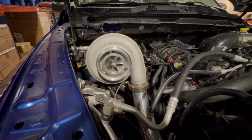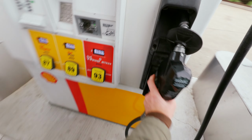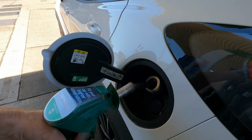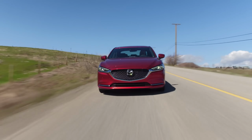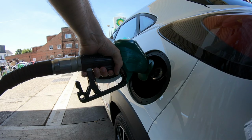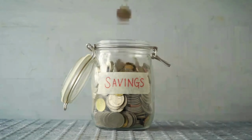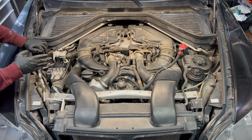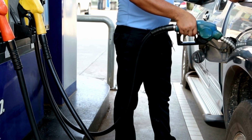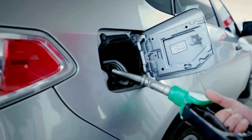For cars with turbochargers or high-compression engines, using premium fuel when recommended is crucial because it prevents knocking and optimizes power output. Here's the tip that could save you from disaster. Always use the fuel grade recommended in your owner's manual. If your car calls for premium fuel, don't switch to regular just to save a few cents. It could cost you thousands in engine repairs down the road. Also, avoid gas stations with a reputation for poor fuel quality or water contamination.